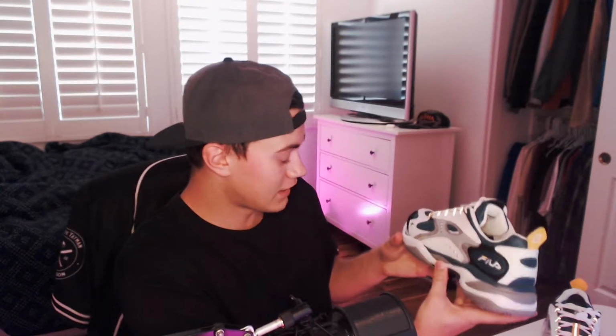The actual overall material feels extremely nice. And again, this was $50 at Finish Line. Typically they're like $80, but they had a sale on them. And it was between these and a pair of Night Joggers. Man, I can't even remember the colorway. It's like a gray with a little hint of orange in there.